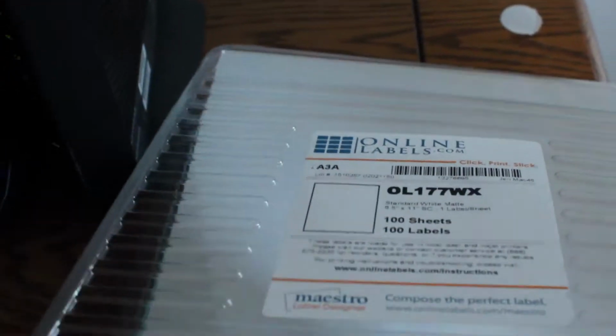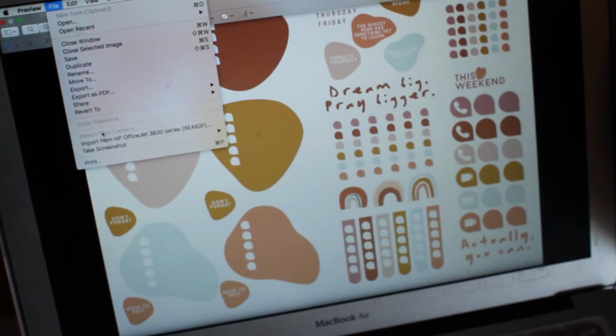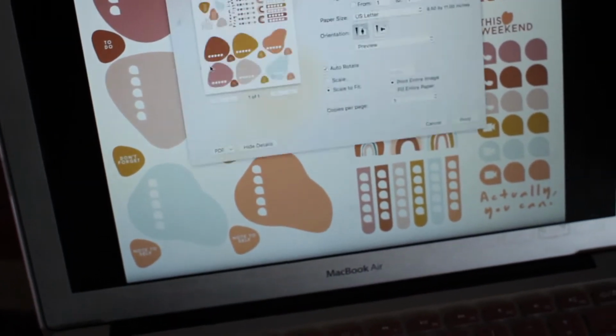Mama, what are you doing? We're going to paint the dress. It's a red stick. I love you, Mommy. I love you too.